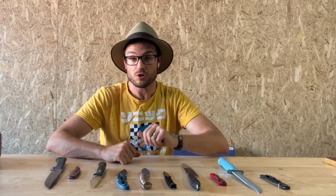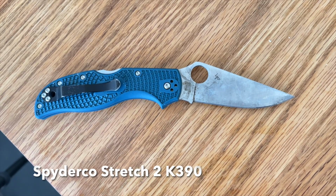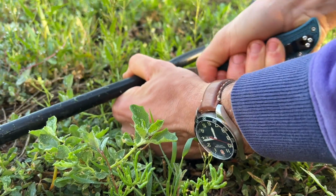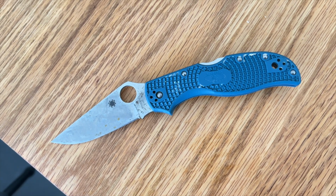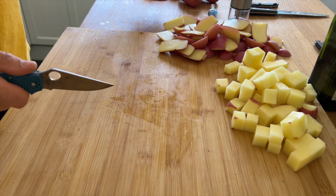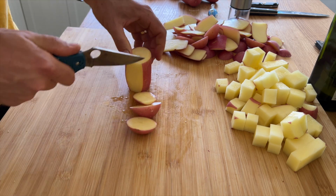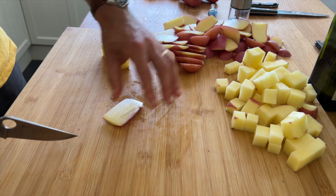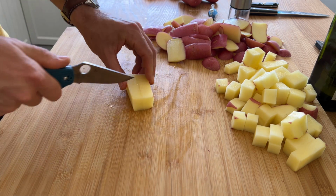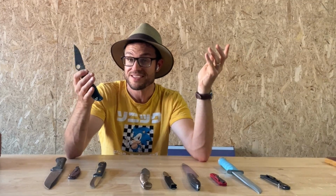Next up, we've got my most used knife of the year, which is the Spyderco Stretch 2. They got the Stretch and they took away that weird elf foot blade shape they had for it, and they just put a pretty normal Spyderco droppy on there. This is like an Ikuchi or Endura, but with a choil and a bit more of a bulky handle. Those things make it to me a sublimely usable knife, and I use it all the time. It's K390, which is probably my favorite blade steel as well.